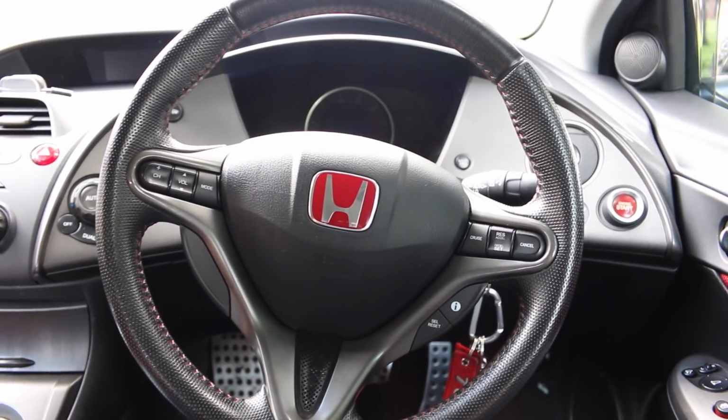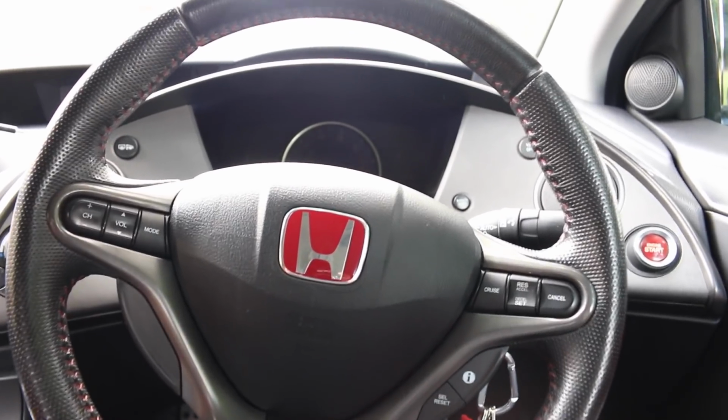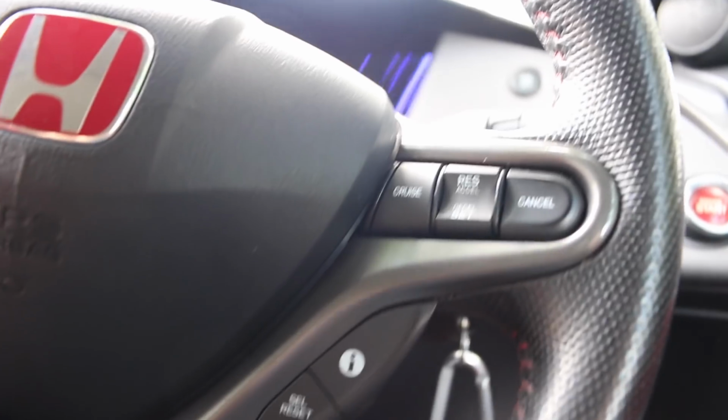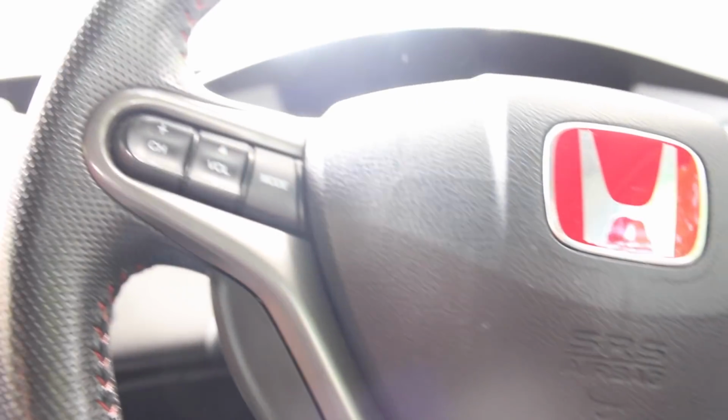So here we have the steering wheel. This is completely different to the EP3. So you have your cruise control buttons, information, and your radio controls.